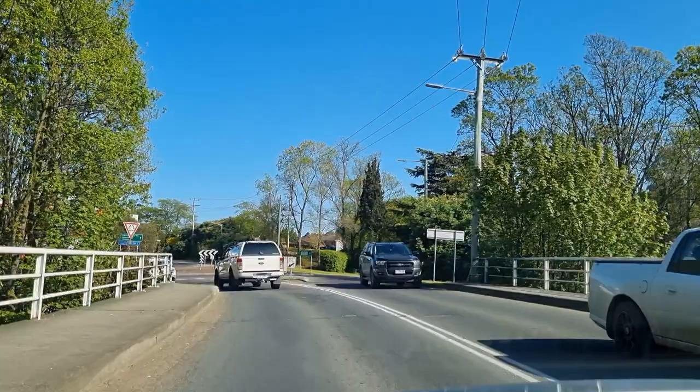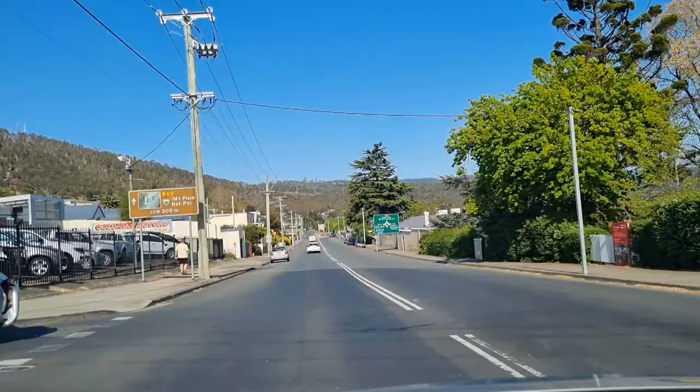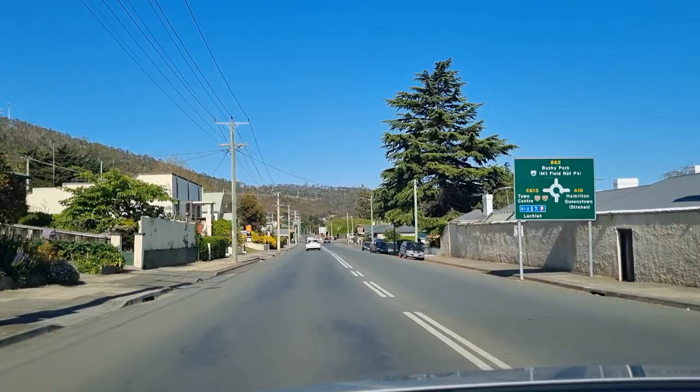Now we are going through New Norfolk, which is a local town on the way to Mount Field. This is the third oldest settlement in Tasmania. This was founded by evacuees relocated from Norfolk Island in 1807.